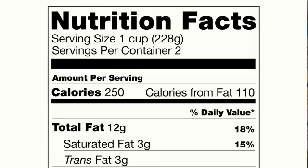So next you're probably going to look at the calories. Now, looking at the calories can really depend on how much of that food is going to be for the day, if it's just a snack or if it's a big part of your meal. And really that's all going to depend on how many calories your body needs.